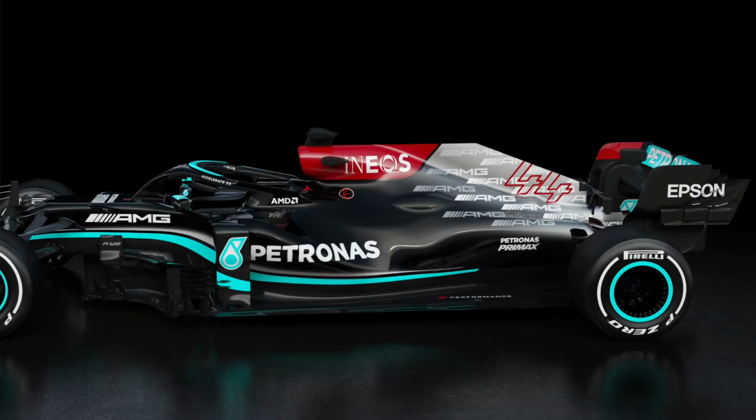But again, I'm not a fan of the back of the car. I'm not going to talk too much about it because I've already spent too much time on it. But yeah, the back of the car, I'm just not a fan. Too much going on in my opinion.